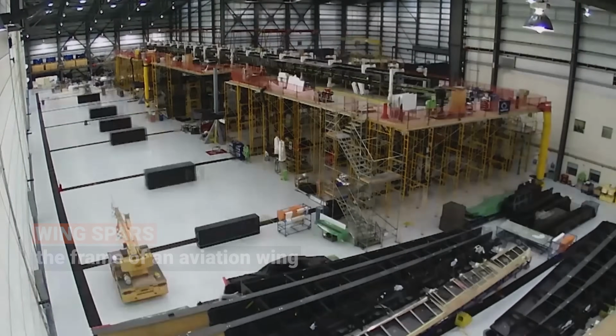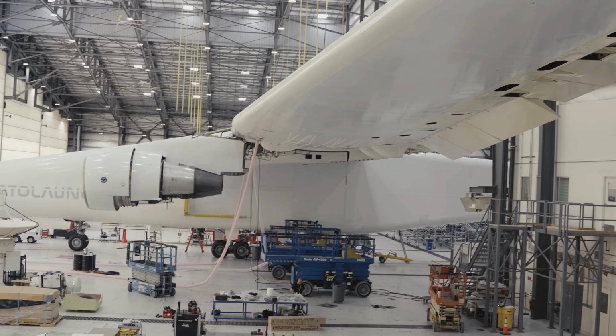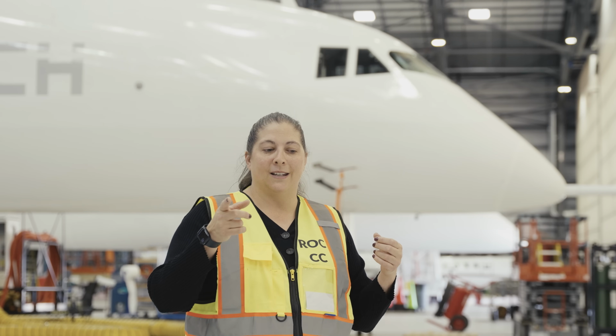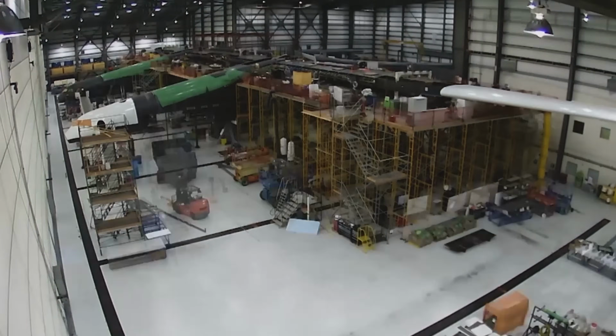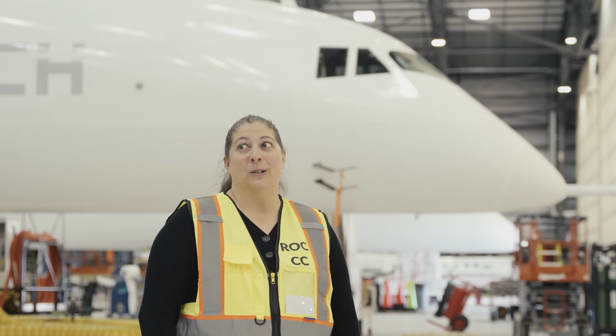A lot of people think it's two wings put together. It's not. It's one giant wing that goes all the way through the two fuselages. They built the fuselages around the wing. It was kind of cool to come in and the wing would just get bigger and bigger. And then they came in and the fuselages were put together. It still takes my breath away working on this thing.